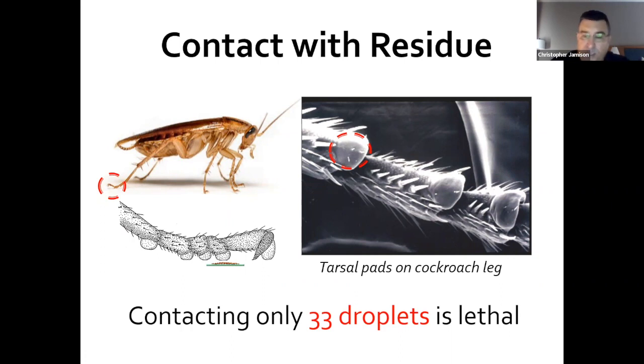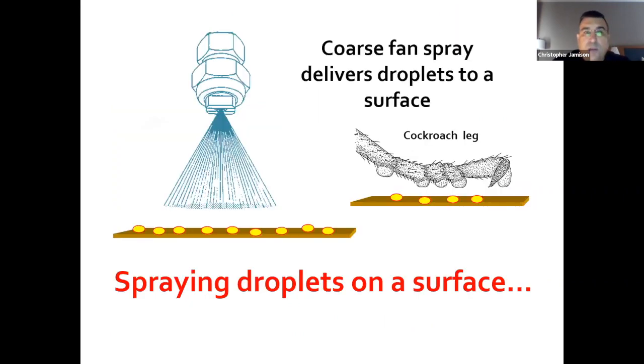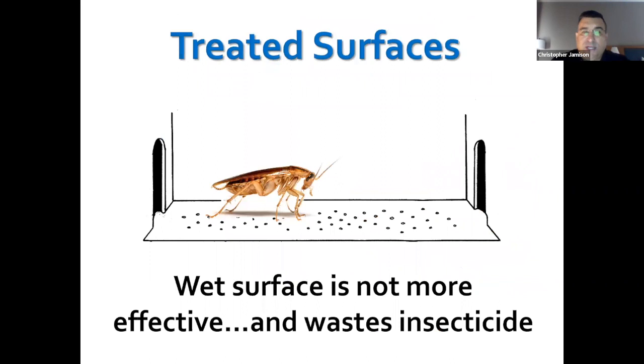And if you look, when you go back, it wouldn't be hard to have contact with 33 droplets if they're crawling across a surface that is covered like we have in the photo. So 33 is the magic number. Treated surfaces look like that other picture. Once they dry, that product is there, but it's not visible. A wet surface is not more effective.